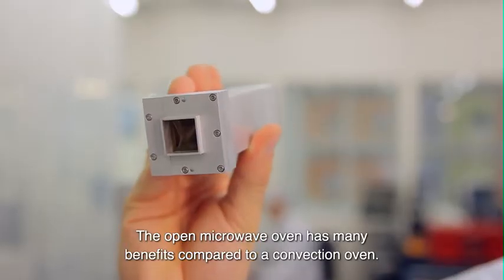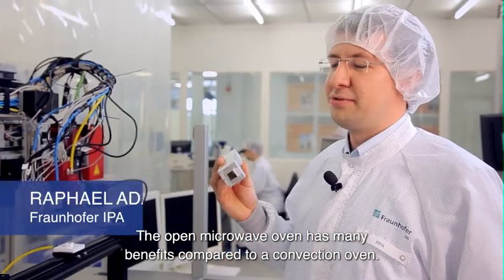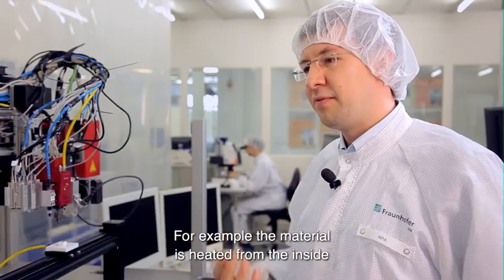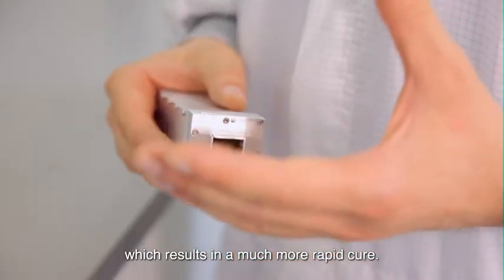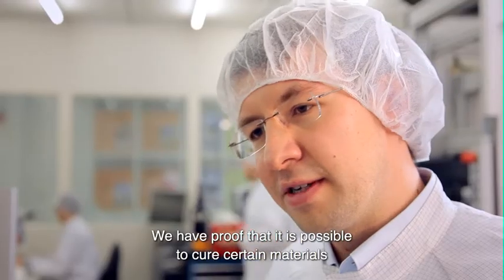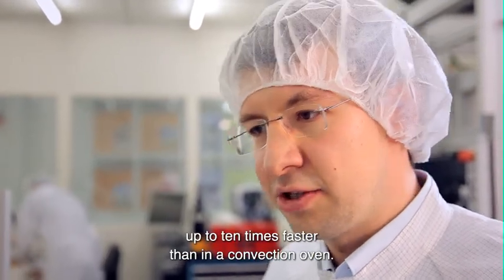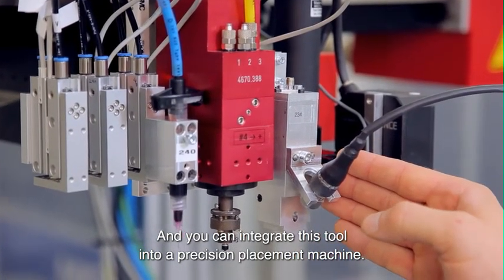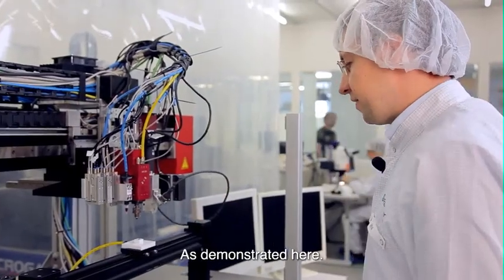The open microwave oven has many benefits compared to a convection oven. For example, the material is heated from the inside, which results in a much more rapid cure. We have proved that it is possible to cure certain materials up to 10 times faster than in a convection oven. And you can integrate this tool into a precision placement machine, as we have demonstrated here.